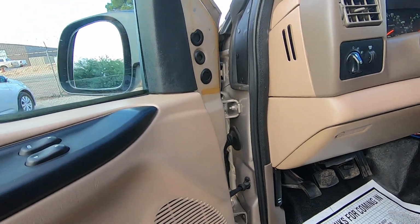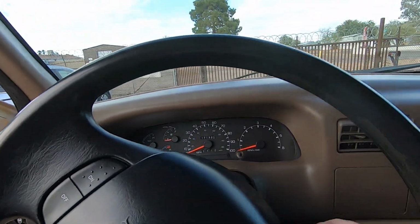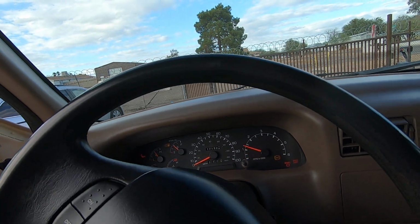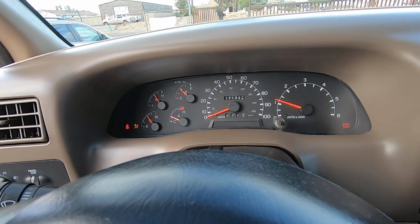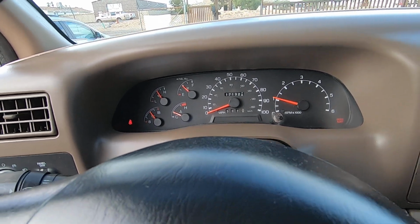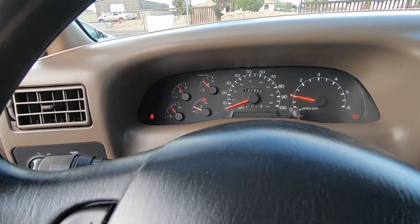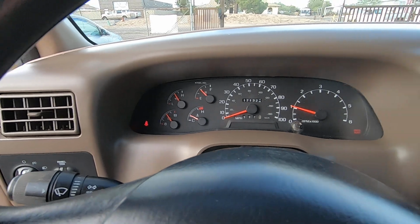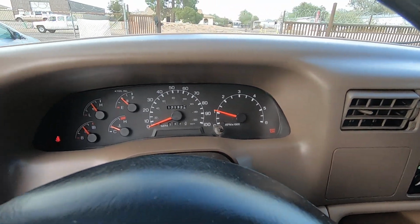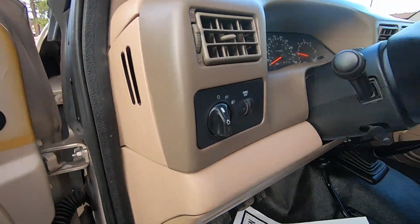Anyway, let me get this thing fired up so we can go into the hood. That means I got to use my foot on the clutch, right? All right. 171,326 miles. What else we got going on here? Seatbelt light's on because I don't have a seatbelt on, and the door ajar light's on because the door is ajar. All right, let me hop out of this guy.